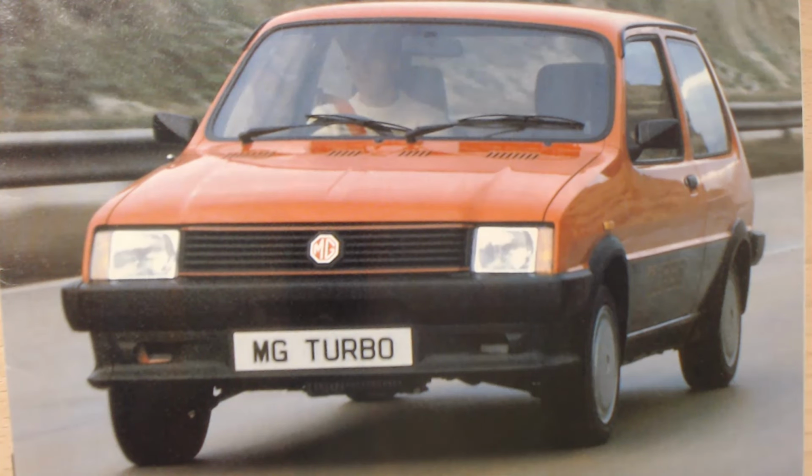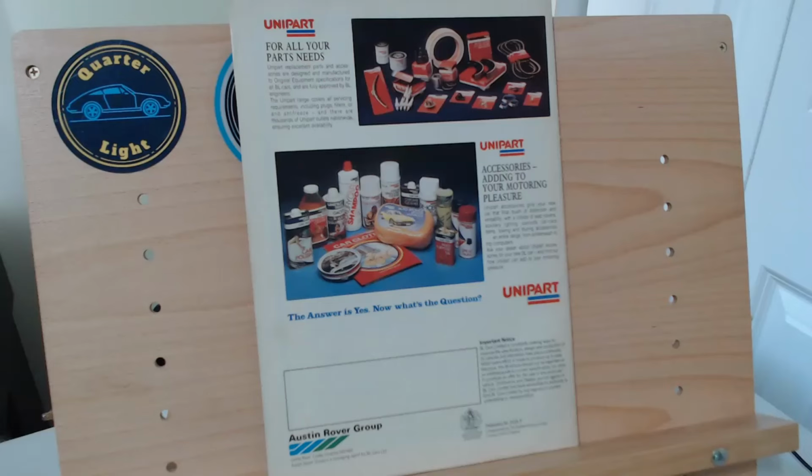Zooming in then on the main image of the brochure we're looking at today, an early MG Turbo Metro, look at that, at speed. Very interesting, and certainly we'll have a look at that in more detail when we actually get to the Metros. Let's just have a look at the rear of the brochure before we start looking inside. And then the rear of today's brochure, showing Uniparts.